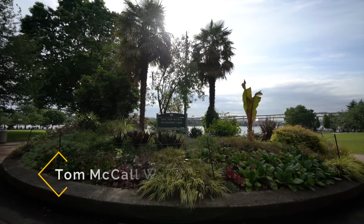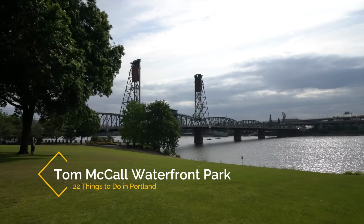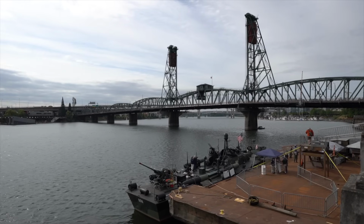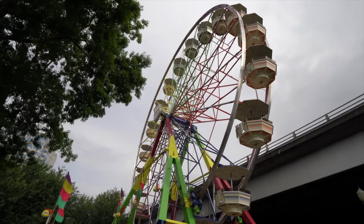Recommendation number 8 is the McCall Waterfront Park. Portland is known as a city with a bunch of bridges. One of the best ways to see them all is just to walk along the water on this 36-acre park. It's a popular waterfront spot for bikers and joggers, and they often have events and fairs down by the water.